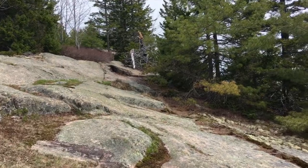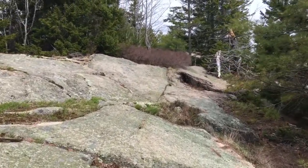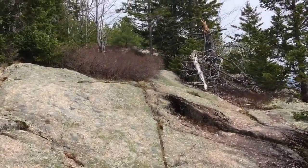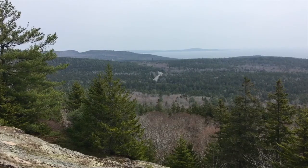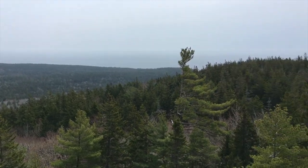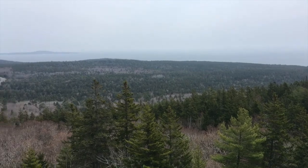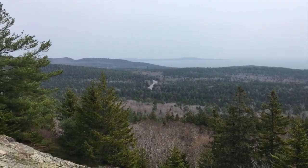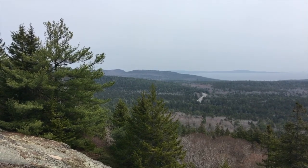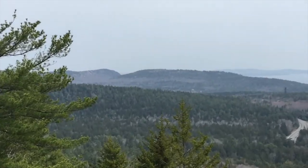Turns to exposed granite as we get out of the forest, and I would imagine we're approaching the top. Seems like we're getting up there. I wasn't expecting much in the way of vistas, but you know, there's the ocean down there. You can see quite far. Beautiful forest. A little bit of the road, Route 3 going to Bar Harbor. I think that over there is Gorham Mountain and the Beehive behind it, so that's what we climbed last week.